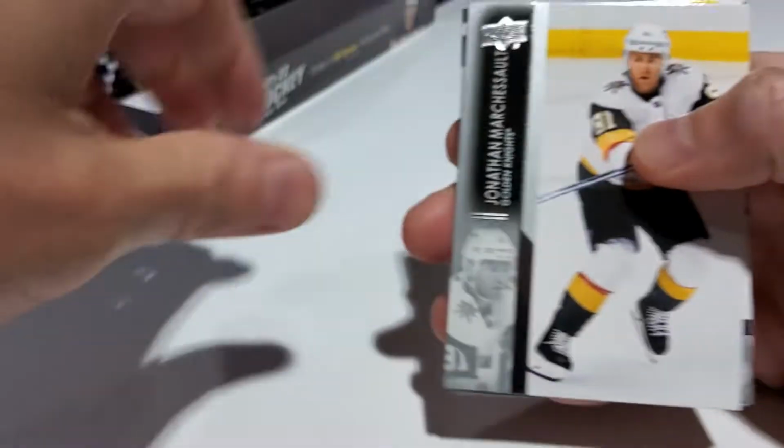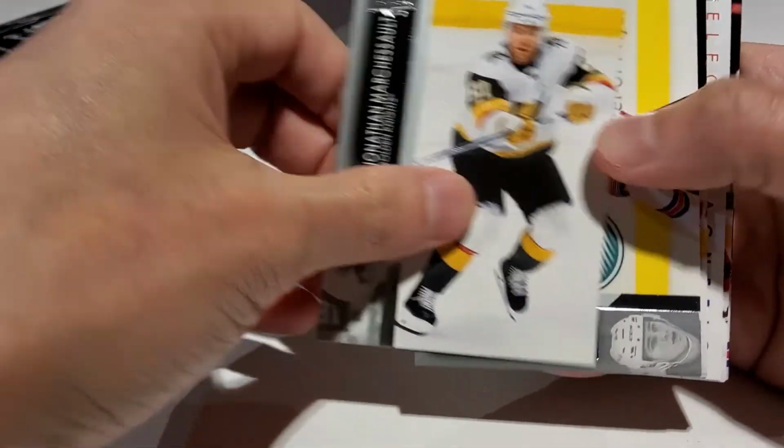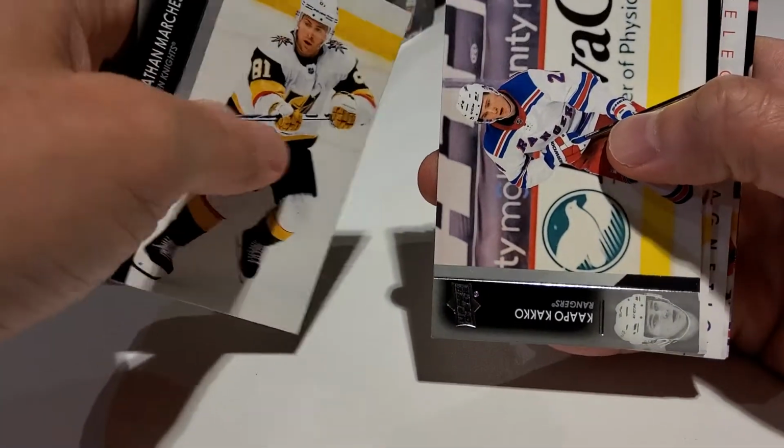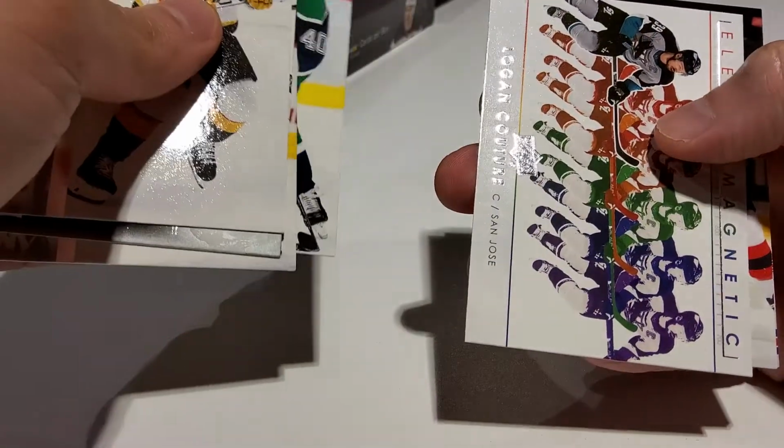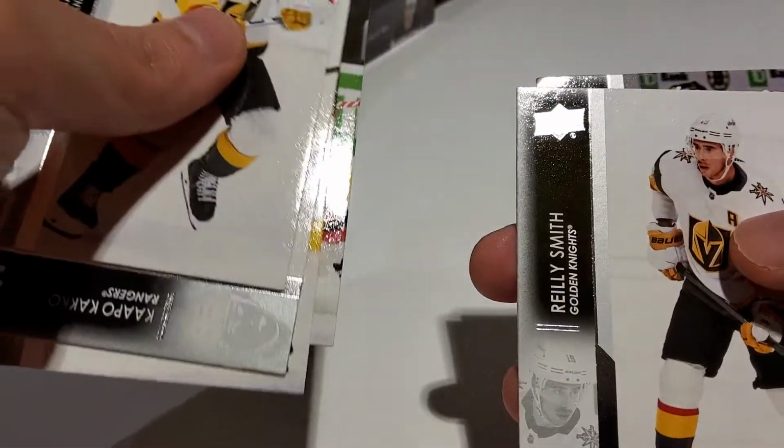All right, next. Looks like it's not too bad, but that corner may have been my fault. All right, so Jonathan Masichel. Looks like we have an electric card. Kaapo Kakko, Nick Leddy, Elias Pettersson, and a Logan Couture electrical magnetic. Just looks like a normal electrical magnetic. So set that aside. So we have Miles Woods, Riley Smith, and Chris Kreider.